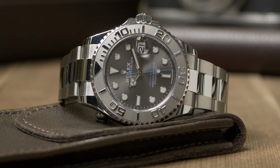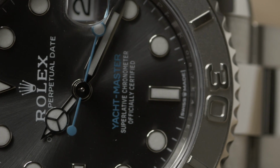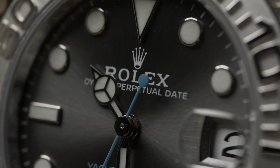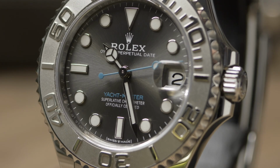Although the Yacht-Master isn't designed to be a professional dive watch, it's still really freaking cool. My first choice would be the rose gold and the black variation on the Oysterflex. Oh, so good. And my really close second choice is the dark rhodium, with that icy blue hand. It's a really smart, beautiful watch. And I've got this feeling in my bones that 2022 is gonna be the year of the Yacht-Master.